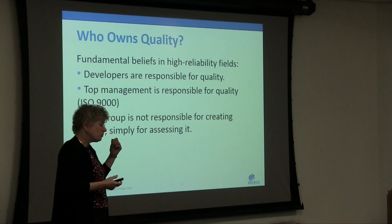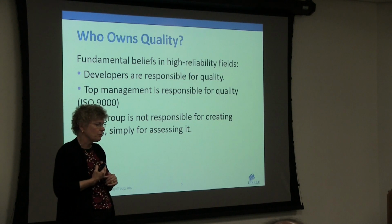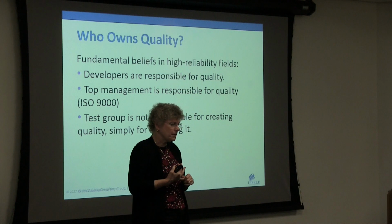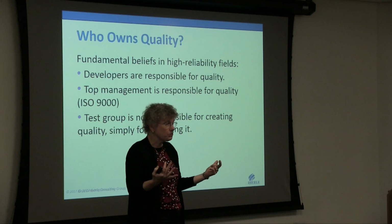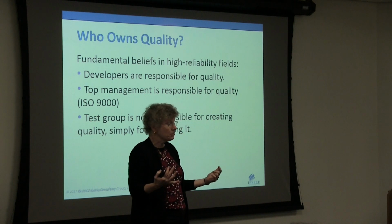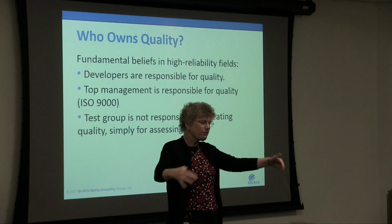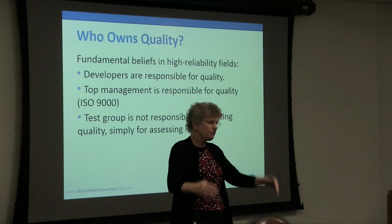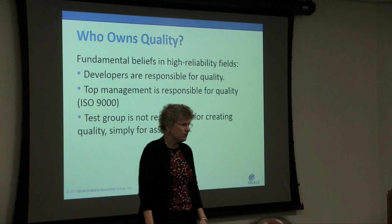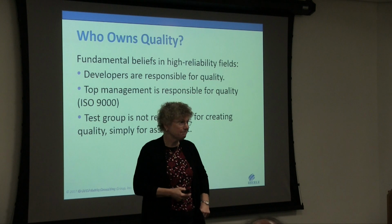And typically you do find in any regulated environment, or one that has like ISO 9000, it will have a quality policy in which the top management is responsible. That means if there's something really, really dire, the top management can be sued. And then there's this hierarchy where everyone has some responsibility, but I've never been fond of the we're all responsible for quality thing, because all too often that turns into nobody's really responsible.